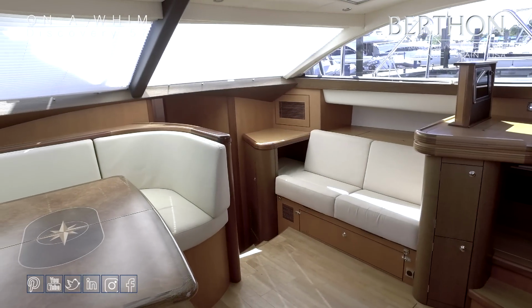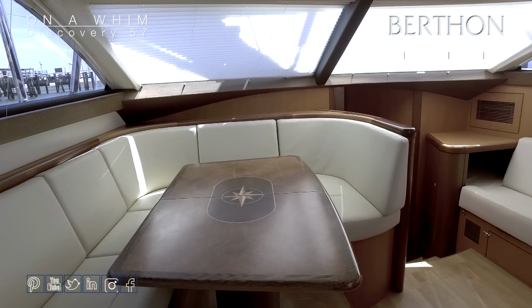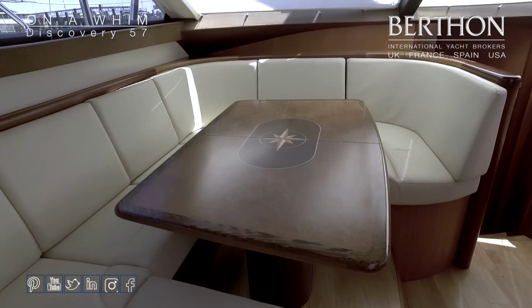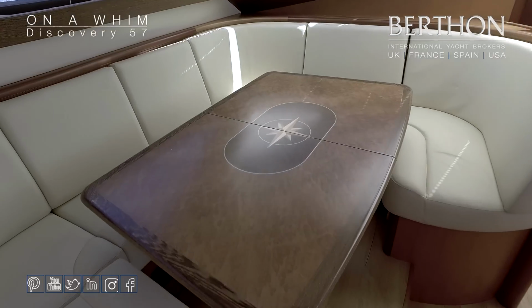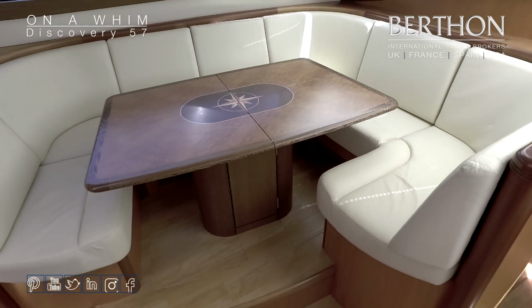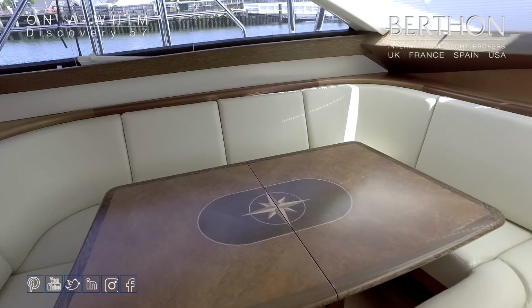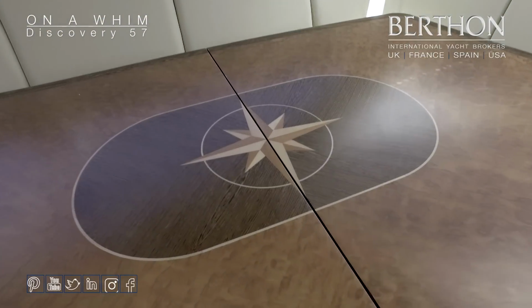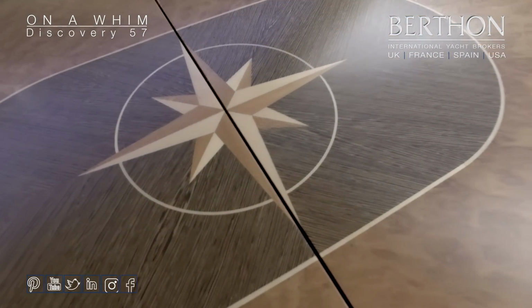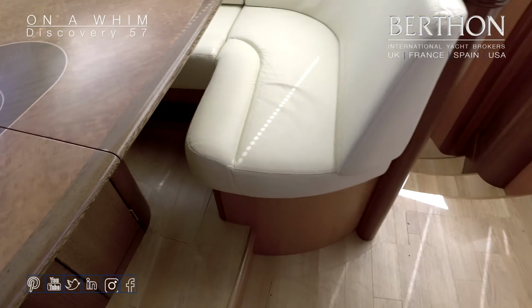On a Whim has an epic interior. This is in teak. There are wenge inlays. She has a compass rose on the table which elevates to become larger. All this is handmade. It's not something that Discovery have bought and glued on. Absolutely beautiful. There's a burr on the table. Cream leather.